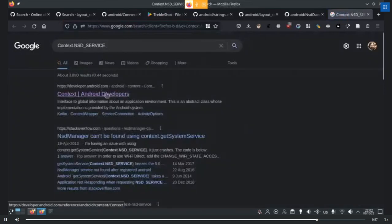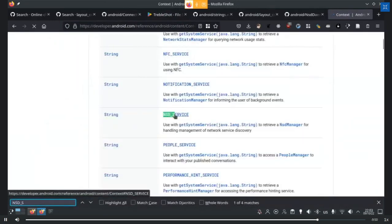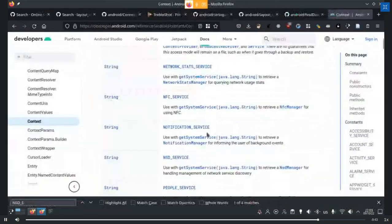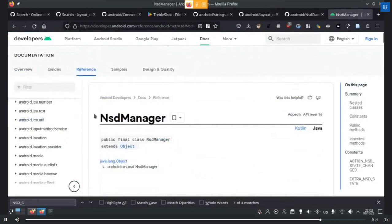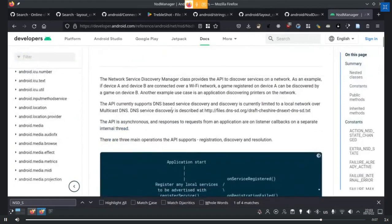Now let's look at NSD service. So NSD service is a service. This is where, like Swati said, it's already there from somewhere else and it's put there. NSD service is something that's provided by the Android platform itself. It will give you an NSD manager for network service discovery. So basically you will get the entire tool called Network Service Discovery Manager from the underlying Android system itself. And the documentation of how that works is here.